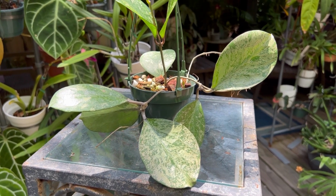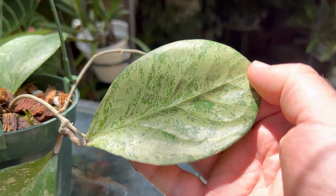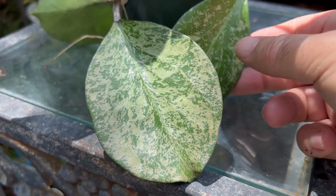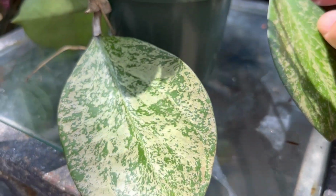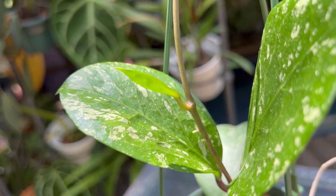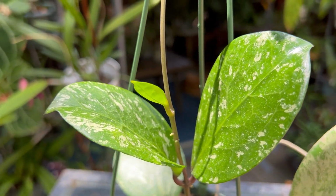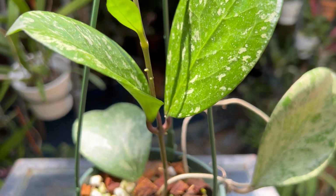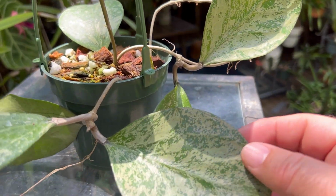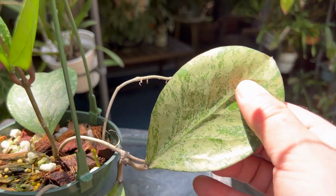And here is Hoya Michele. It's a rather splashy, showy Michele here, and I'm happy. I acquired it about a month ago, and I'm happy to tell you guys that the new growth is putting out very splashy leaves. Which is kind of nice, because a lot of times these put out really splashy leaves, and then when you get them, they revert to just, not really revert, but they lose the splash.